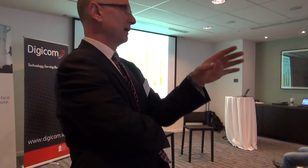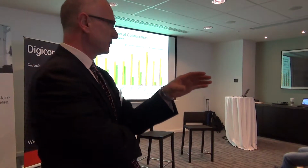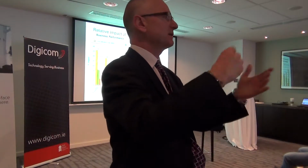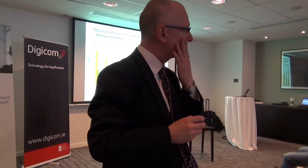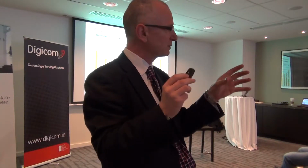How open is the organisation to the inclusion of various levels of people in the organisation into decisions, and then how are those people enabled to express their opinions with colleagues who aren't necessarily in the same building as them. Okay? So the collaboration index is not just technology, it's a combination of a number of factors.